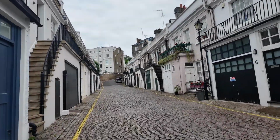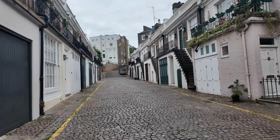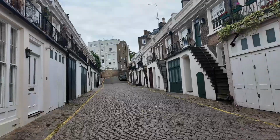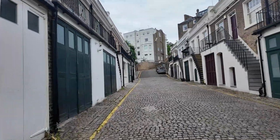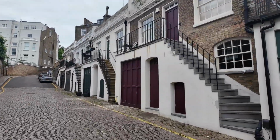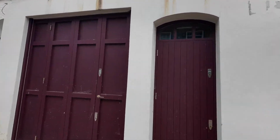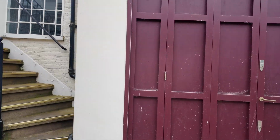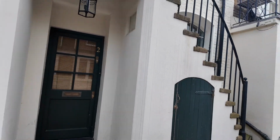So I'm not going to walk all the way down there because we are very close to Holland Park itself, the park itself. And there's a lovely deep colour, kind of like an aubergine. Oh, I wonder what they keep in there, or who they keep in there.